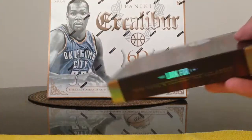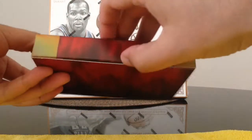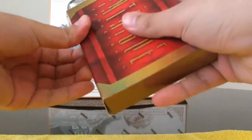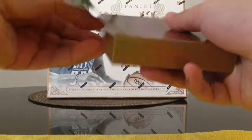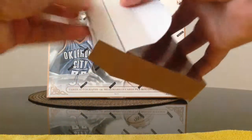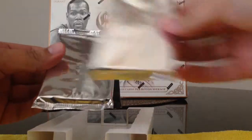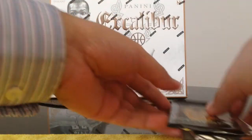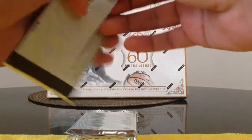Let's hope we get some really good cards in here. I believe there's three packs: a Kobe pack, a pack of Intrigue players, and then the regular Intrigue pack. All right, how do you open this thing? There you go. There's the Intrigue pack, the intriguing players, and the Kobe pack, which is a very thin pack. Wish me luck. Let's open up the Kobe pack first.